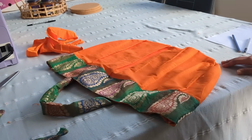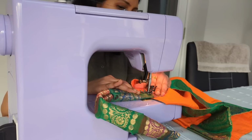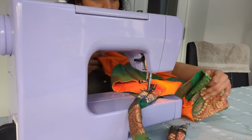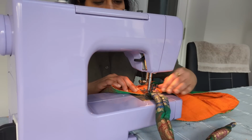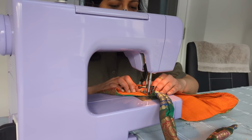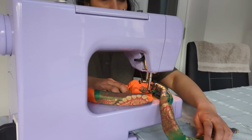What I do is fix these cloth handles to the bag, stitching in a rectangular shape. By lifting the sewing knob and turning the fabric, in which way the stitching will be strong, firm, and it looks really neat and nice as well.